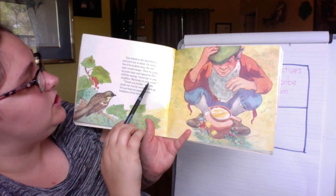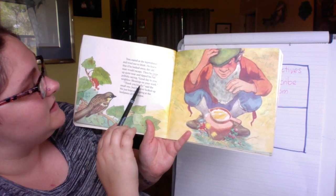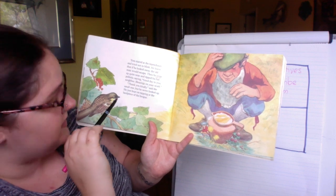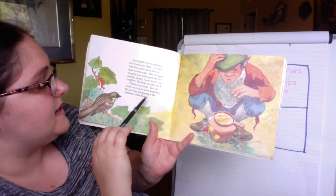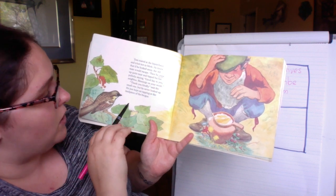Politely saying, "Good day to you, neighbor. Blessings on your good work." "Thank you kindly," said the small one, but he never looked up. He just kept on tapping at the heel piece of the brogue.